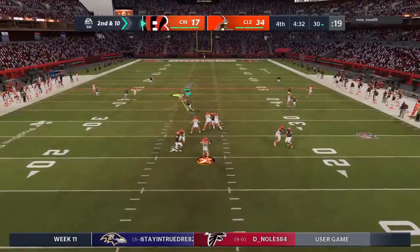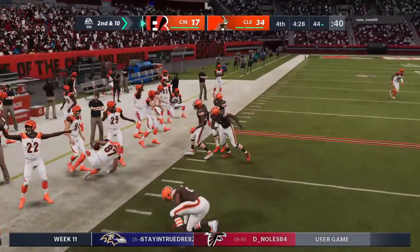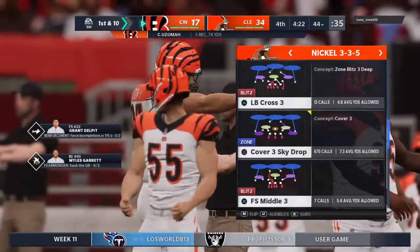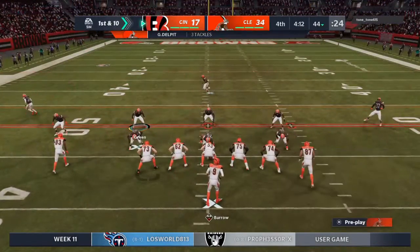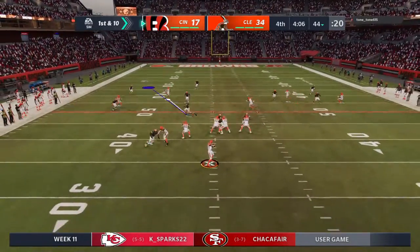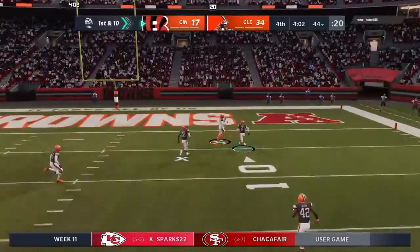On 2nd down, Burrow. And he's got his man on the out route. And they'll get it up just short of the 45 at the 44. 15 yards on the play, 1st down. Well, I can put my defensive cap on right now, and I know they're saying don't give up any big plays now. They've controlled this game throughout, and all they want to do is see it through to the end. I think they let their guard down a little bit with that last completion.